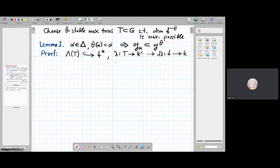We may view each character as a linear function on the Lie algebra of T. And actually we shall denote this function by the same letter lambda. So we drop this differential sign by abuse of notation, okay? So we view the lattice of characters as a sublattice in the dual of the Lie algebra. This is quite standard.